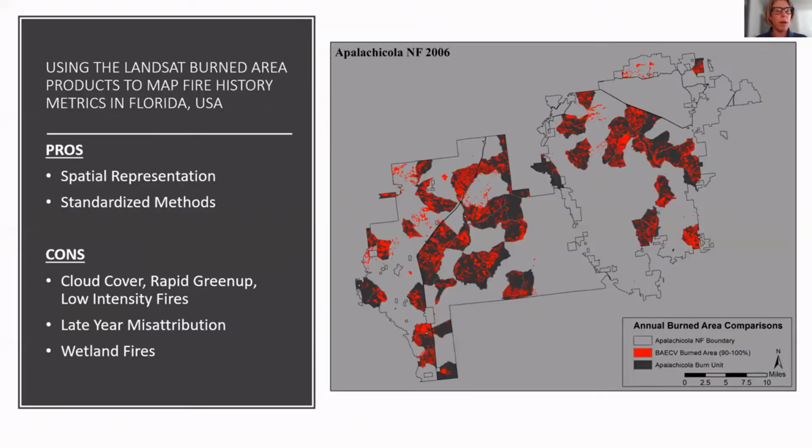But I'll show you what the annual product looks like for the Apalachicola National Forest. Again, the spatial representation by these products and standardized methods is a plus, but we might be missing some of the fires. And because we used an annual product, we could be getting attribution to a calendar year at the wrong time based on when these images are captured.